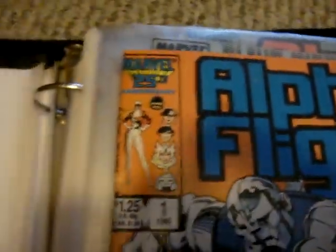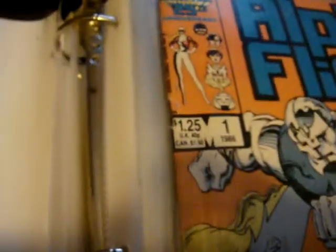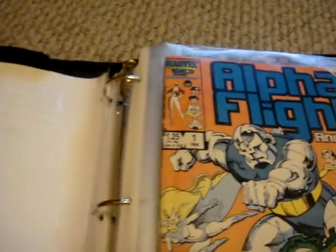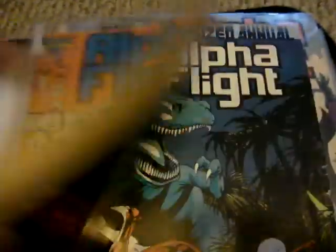Probably my favorite, for sure. This is my favorite superhero team ever, Alpha Flight, the first Canadian super team. I have annual issue number 1. Actually, I have here the very first Alpha Flight number 1, the first issue. Great comics. Alpha Flight Annual number 2. 21.